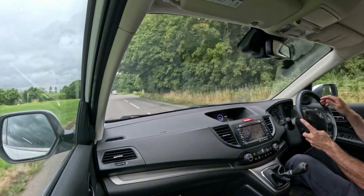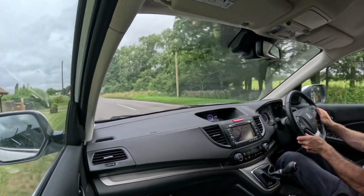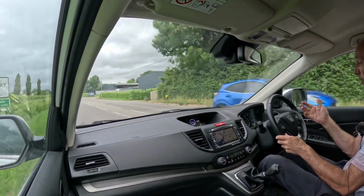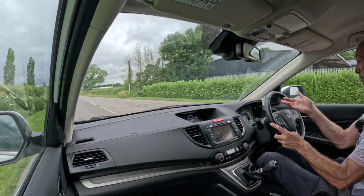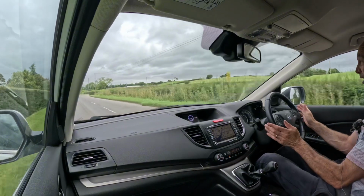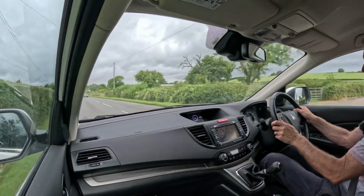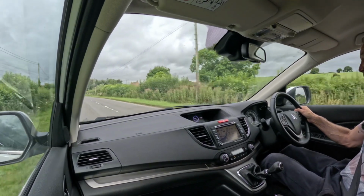And then dash binnacle in front, simple legible dials, crisp. So again, by modern standards, horribly overcomplicated. Even my 5th generation CR-V that I've got myself, I much prefer this binnacle to mine. It's just so much easier on the eye. And then you've got this lovely leather bound steering wheel. It's been kept really nicely, this car. There's no two ways about it. Drives absolutely beautifully. Can't fault it.